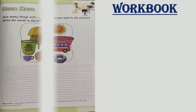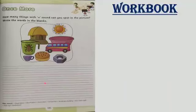Day 4. Workbook. Children, open your literacy skills workbook, page number 181. So here, how many things with U sound can you spot in the picture? Write the words in the blanks. So you should write over here the words with U sound. Okay? So we can see a hut, sun, tub, bus, nut, bun, cup, mug, bug.